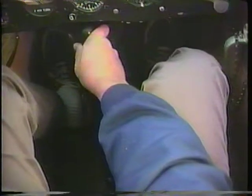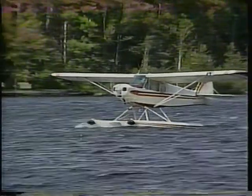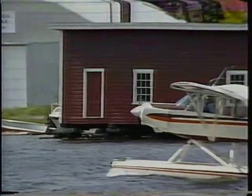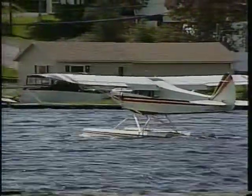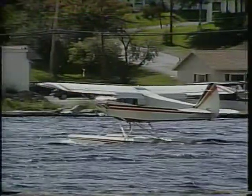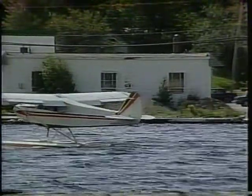When you're taxiing downwind, you want to be very careful to keep the stick or the wheel fully forward, keep the elevator down to prevent the wind from getting underneath the tail and lifting it. Because if the tail comes up on a seaplane, and it's not too difficult for that to happen, the bows or the noses of the floats will dig in and submerge and possibly cause the airplane to flip over. That's particularly true in strong winds. Also, when taxiing downwind, you use very little power, idle power preferably. Just let the airplane coast.